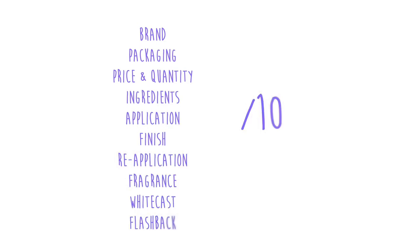As always, as I'm rating this SPF, I'm keeping 10 qualities in mind, and at the end, I'll give it an overall rating out of 10.